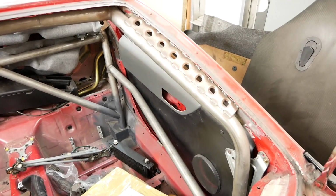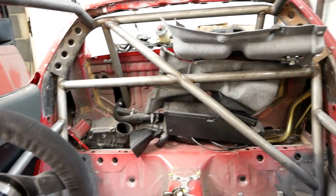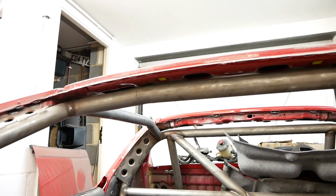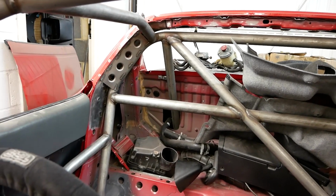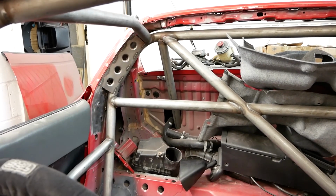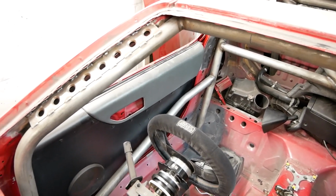We've got some gussets on the A posts, and on the B post back there, hopefully you can see, we've got obviously the main hoop, and then these A post bars that come all the way down, and then the, I guess you call it, the windscreen bar across the top. And then it goes back through the firewall at the rear, and they go down to the floor above the rear chassis legs and then join to a rear strut bar as well. And then we've got some single door bars in there too, and that's more or less it.